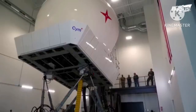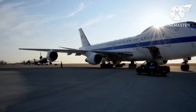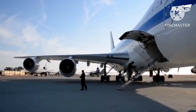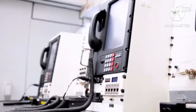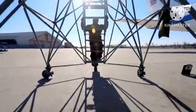The E-4 was designed with nuclear warfare in mind. However, as the decades progressed, it became obvious that electronic warfare was a much more realistic threat to both planes in the air and troops on the ground.